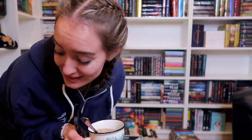So I have my tea. I keep rearranging things and honestly I'm not pleased with it yet, and seeing all the books that I still have to put into the shelves, I think I am actually going to call it quits for tonight, and then we'll get back to this tomorrow because it is really late, or really early depending on how you look at it. So let's take a break.